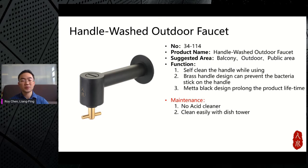So in order to provide more suitable and trustworthy products to the user, we created this product. When they use it in a public area, they can really feel comfortable because the water will clean the handle as well every time people use it.